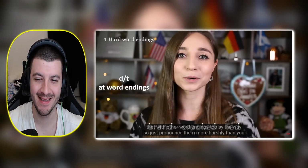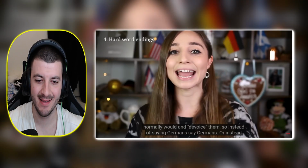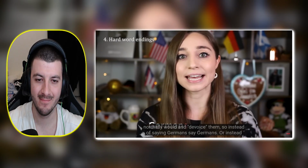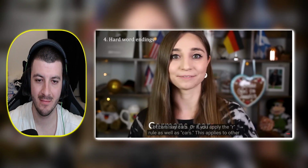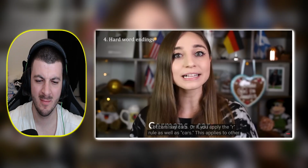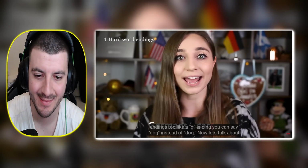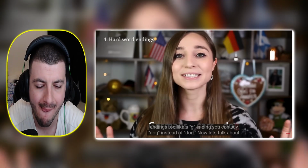You can do that with other word endings too, by the way, so just pronounce them more harshly than you usually would and devoice them. So instead of saying Germans, say Germans. Or instead of cars, say cars. Or if you apply the R rule as well, say Kas. This applies to other endings too, like a G ending. You can say dog instead of dog.